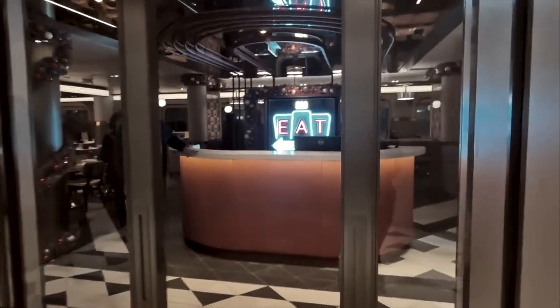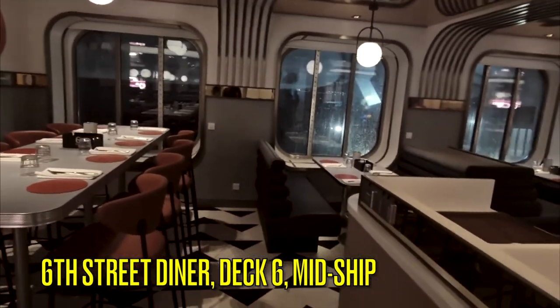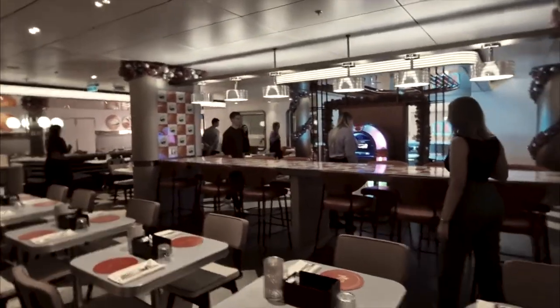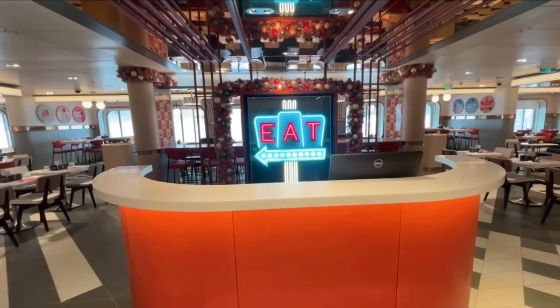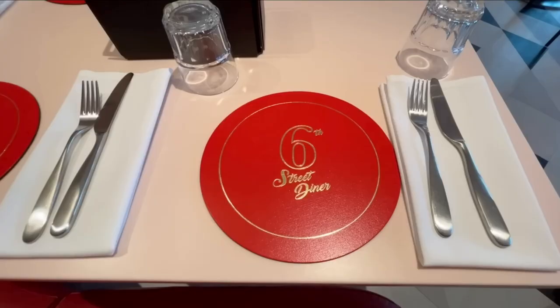Another family favorite is the 6th Street Diner, modeled after an American diner. This is located on Deck 6, midship. The fun decor, the jukebox, and the menu are sure to please children. 6th Street Diner serves comfort food for breakfast, lunch, and dinner.